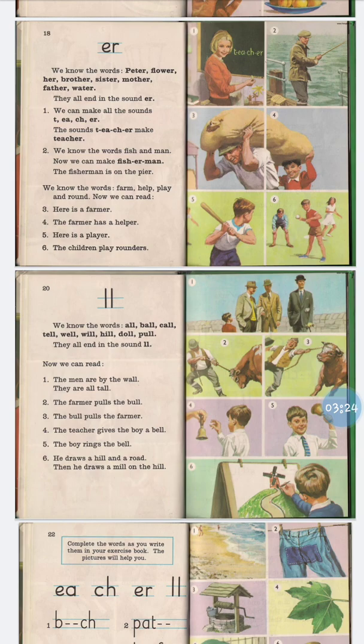We know the words Peter, flower, her, brother, sister, mother, father, water. They all end in the sound er. We can make all the sounds t, ee, ch, er. The sounds t, ee, ch, er make teacher. We know the words fish and man. Now we can make fisherman. The fisherman is on the pier.